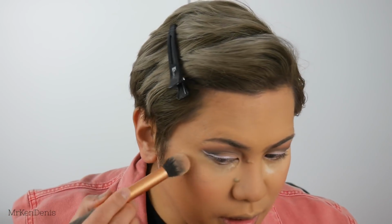Ooh, that is a nice glow though. I think L'Oreal has definitely hit the nail on this. Because, girl, is she glowing? It's actually really good. It's been a while since I've been wowed by a drugstore highlighter. Girl, I'm very, very impressed with this already.